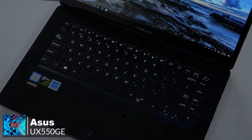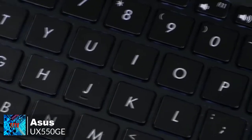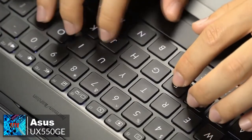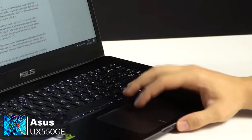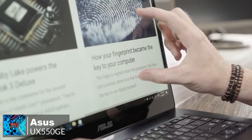Moving on, the backlit keyboard on ZenBook Pro 15 offers impressive 1.5mm key travel, making typing more comfortable and more accurate, which also includes a precision touchpad that's cleverly engineered for maximum comfort and accuracy, and features palm rejection technology and supports multi-touch gestures and handwriting.